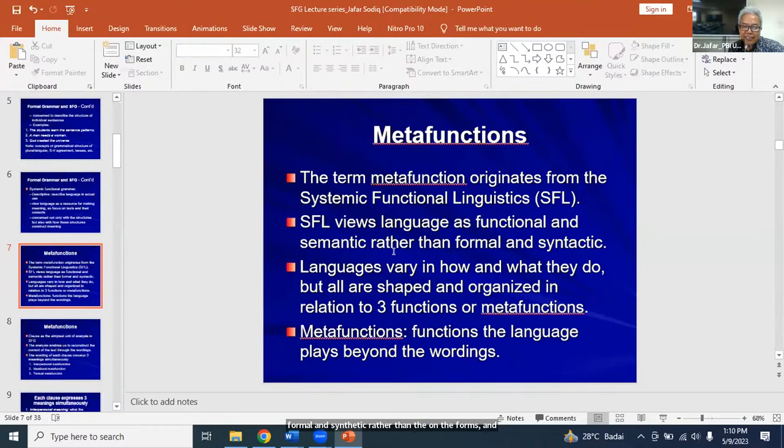It is said by Professor Martin and Matthiessen that all languages vary in how and what they do, but all are shaped and organized in relation to three functions. Three functions that every clause in English plays. Since the functions are beyond the clauses, it is called metafunctions. The function the language plays beyond the wordings.